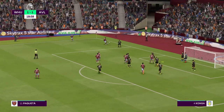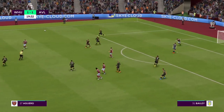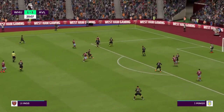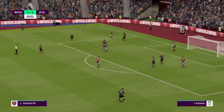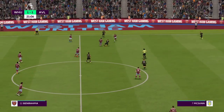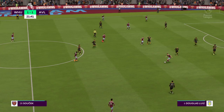And played short. It's been aimed towards the front post. Oh, but claimed by the goalkeeper. Promising looking attack from West Ham. Ings. A poor cross, all things considered. Bailey. Nicely cut out. Soucek.